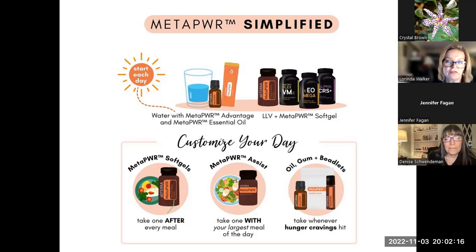And then the other three you take as needed: the gum, the beadlets, and the oil. You take whenever you have cravings. So for me, the gum is my favorite. The beadlets, my husband likes the beadlets, so he absconded with the beadlets.